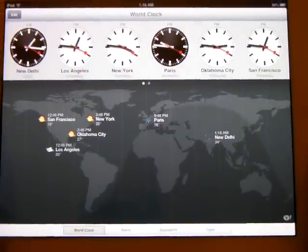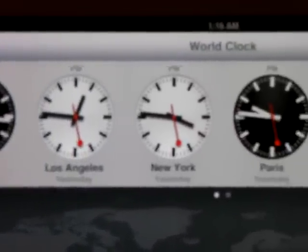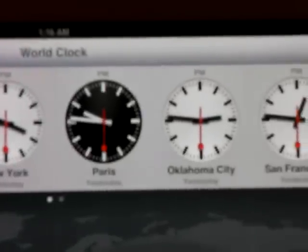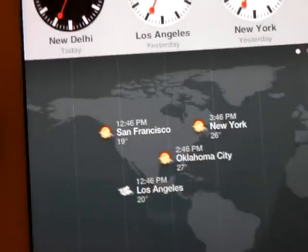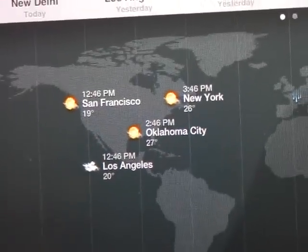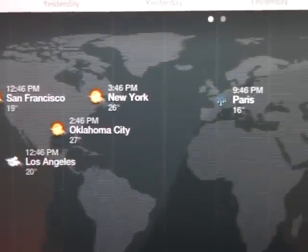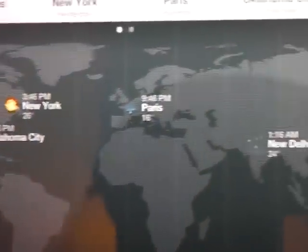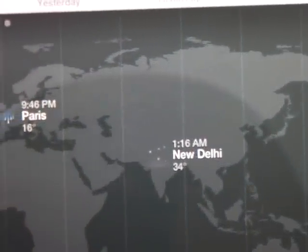Clock, that's an app we all have been waiting for. And the interface is fantastic. Have a look. You have each and every clock up top right there. You can see New Delhi, Los Angeles, New York, Paris, Oklahoma City, San Francisco. And down here, it also shows the weather. San Francisco is 19 degrees Celsius right at the moment, apparently. Los Angeles is 20, New York's 26, Paris is 16 with slight rain. New Delhi is 34 with nothing.